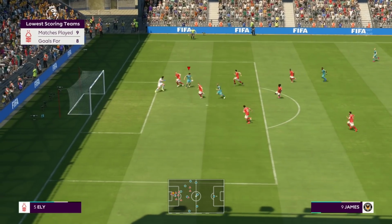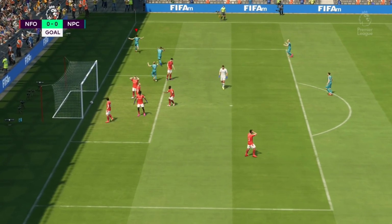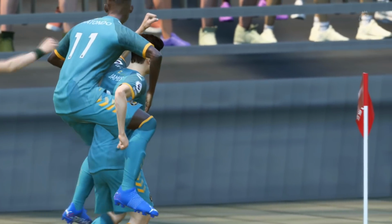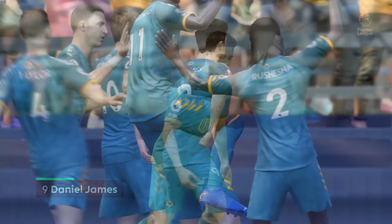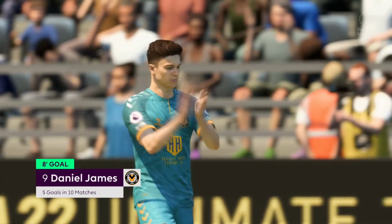But also, you might have noticed it on the back of Price's shirt, our goalkeeper, and also on the back of Humphreys, you see there running to celebrate with Dan James. He scores our first goal of today's episode. Yep, you'll see it right there. We've got squad numbers and squad names on the back of our shirts for all our youth players now.